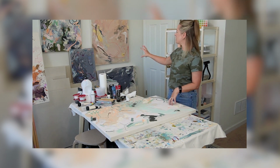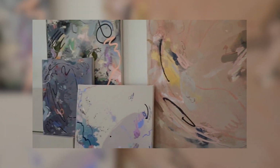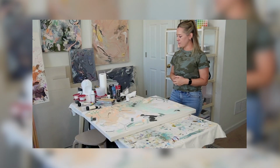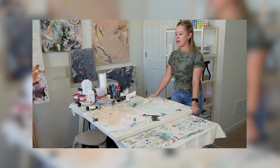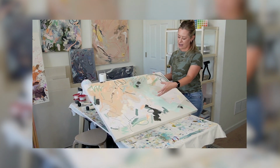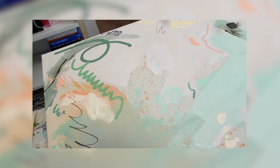I have a bunch of pieces behind me that are all part of that endless series of me just doing some exploration and trying to figure out, you know, where I want to go with some of these. But this particular piece I started over the weekend, which was just a couple days ago. And again, each piece that I have starts with some watery layers on the bottom, and then I top it with some additional marks.